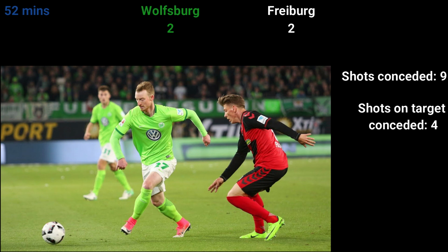I think there's 3 games left in the Bundesliga. Both sides are still fighting for a European spot, so it should be an exciting finish. And let's see what happens.